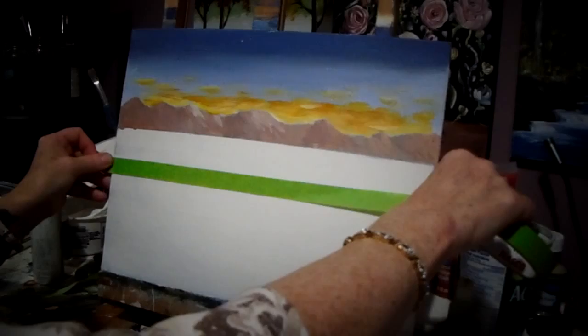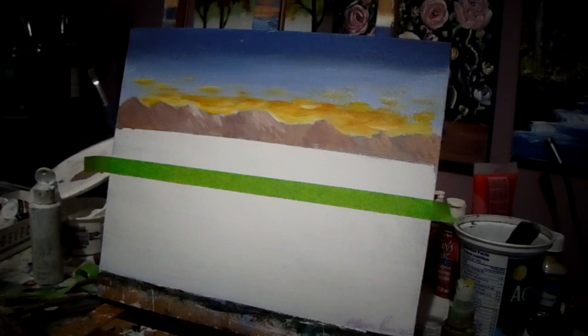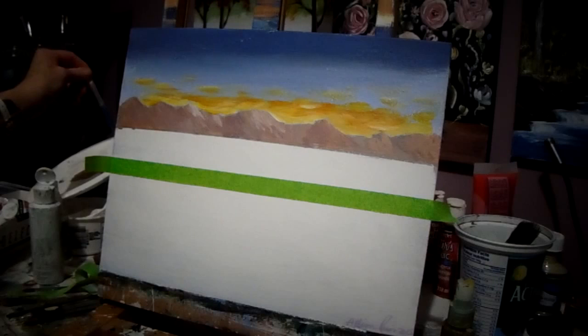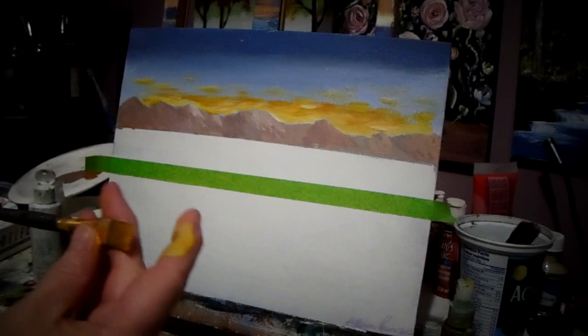Okay, try to get it straight if you can. A little bit harder for me to be where I'm teaching and trying to lean over and all that stuff. So please forgive me, please. So what we're going to do now is we're going to put some green, sap green. And I think we can use the same sable brush again. It's only a small brush. It's not very big. I don't know what size. The numbers are gone off it. But you can judge by it how big it is.